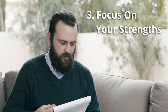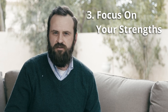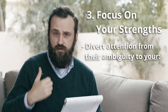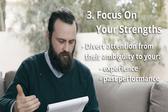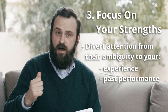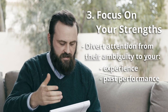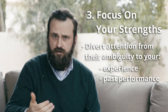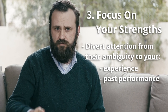Bring receipts, right? If you did amazing, relevant work, then make sure you tell that story and you tell that story well. It may divert from the ambiguous terms and focus more on what you can provide. So we're going to talk specifically about your experience and your past performance. In an ambiguous RFP, it's important to focus on your strengths and how they align with the agency's needs. Highlight your experience, specific expertise, and all the relevant past performance that demonstrates your ability to perform what they're asking you to perform.